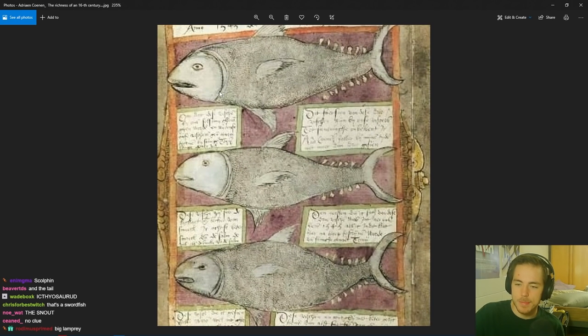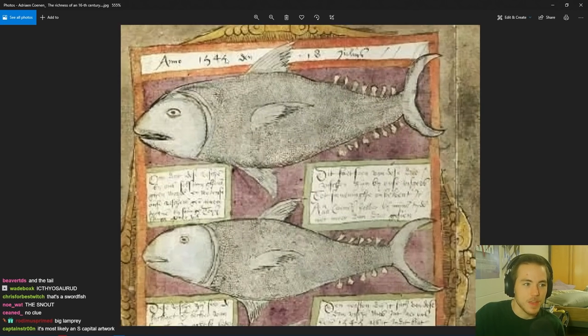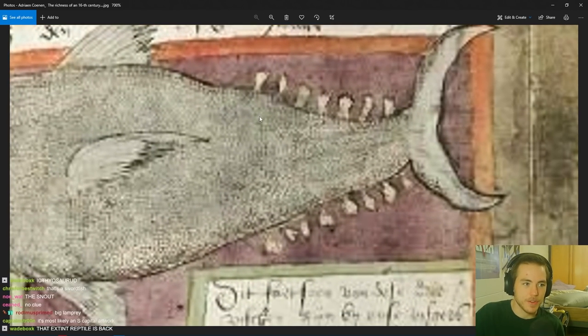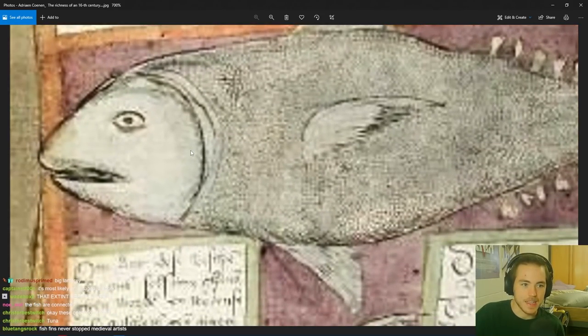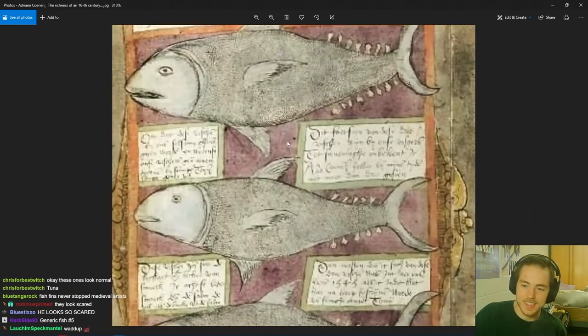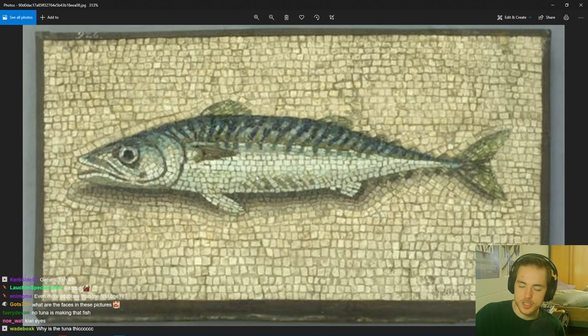Okay. This might be the most accurate one we've had. Minus the face. If you cut off the face, this is a fairly accurate tuna. But then you get to the face and it's like, okay, no tuna is making that face. And I love how inconsistent the art is. Every one of them is completely differently proportioned. This actually just kind of looks like a stickleback. It's got a really thin caudal peduncle, which is a stickleback thing.